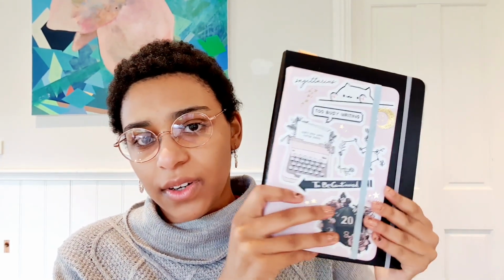The next thing I have in my essential supplies is this notebook. I do have several notebooks, but this is my main notebook for my story that I'm currently working on. What size is this? I want to say it's a B5 size, so it's slightly, hold on, I'll get this to compare it to. It's slightly bigger than A5, so you get a bit more writing room. This is actually blank. I usually get lined or grid, but I don't know what made me get a blank book.